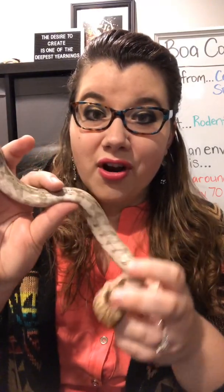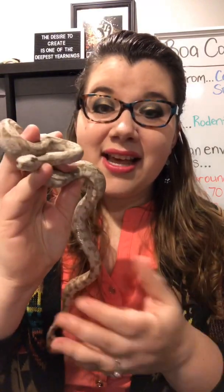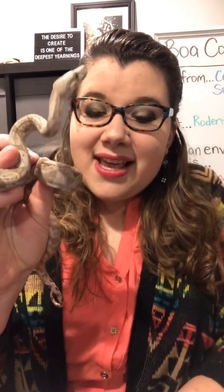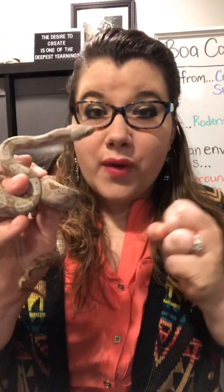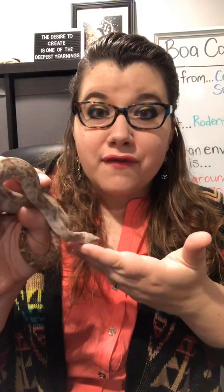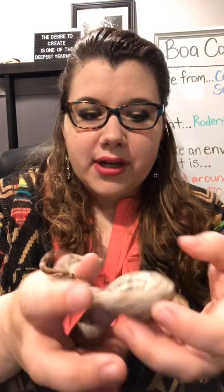Boa constrictors are constrictor snakes. We talked about what that meant in the first video with ball pythons. That means that they constrict or squeeze to eat their food instead of biting them and having venom shoot out into them. So boa constrictors, of course, are not venomous. Otherwise, I wouldn't have one. So this is a Hog Island boa constrictor.